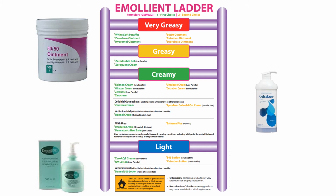Then we move on to creamy preparations, so this is creams such as Epimax cream, Cetraben cream, which are good for daily use as they absorb quickly into the skin and don't leave a greasy residue. Greasier preparations such as white soft paraffin and hydromol ointment are good for very dry skin, but not very easy to use because they are quite sticky and greasy. These are probably best used at night in patients with dry skin, with a lighter preparation such as Cetraben cream used during the day to keep the skin moisturized and hydrated.